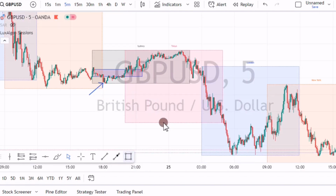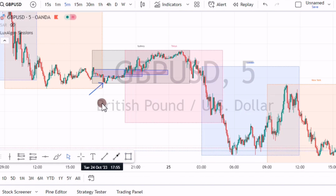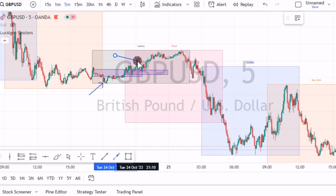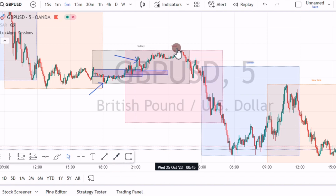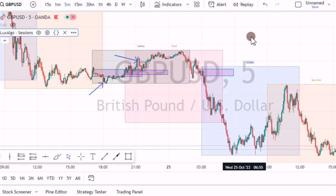session to begin. You have Tokyo, which began there, and on Tokyo you're going to start with 2 or 3 trades, so you are increasing your risk. So there it was a buy trade, you bought, it was in profit. Maybe you could have closed 1 or 2 trades, but clearly it didn't move that much, so you didn't make that much profit. Again, you wait for London to begin, you increase your risk again.